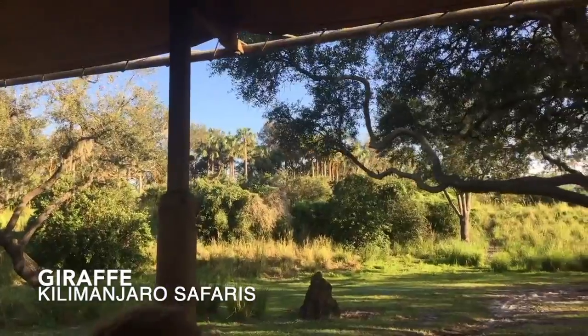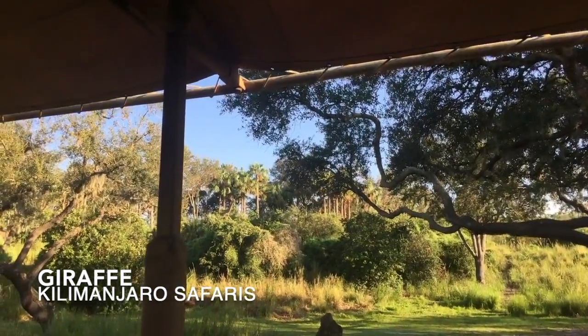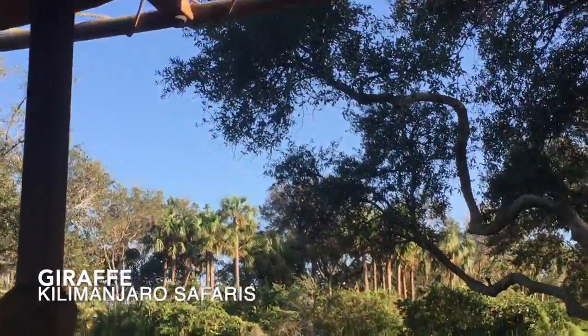There is a giraffe up on the hill on your left-hand side. Just blatantly staring out at us.